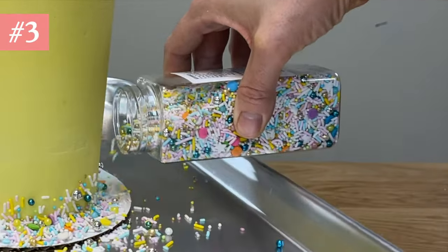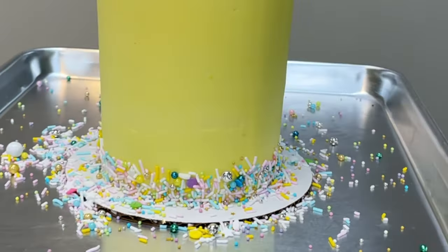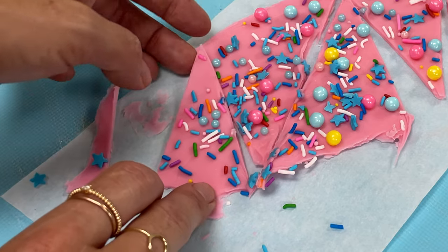Sprinkles have been popular for a few years now, but instead of casually sprinkling them onto cakes, unique sprinkle placements have become very trendy. Sprinkles can be used for borders around the bottom of cakes, or scattered onto melted chocolate to make sprinkled chocolate cake toppers.